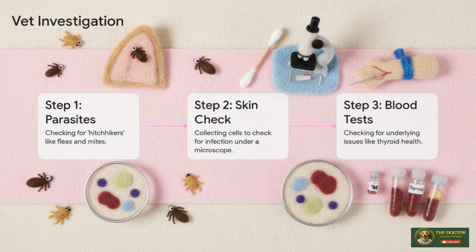Now that sounds intense, but it's really just a gentle way to collect a few skin cells so we can look at them under a microscope. We're just checking for signs of infection or inflammation. And if we need to dig a little deeper, a simple blood test can help us rule out underlying issues, like an overactive thyroid, which can be pretty common, especially in older cats.